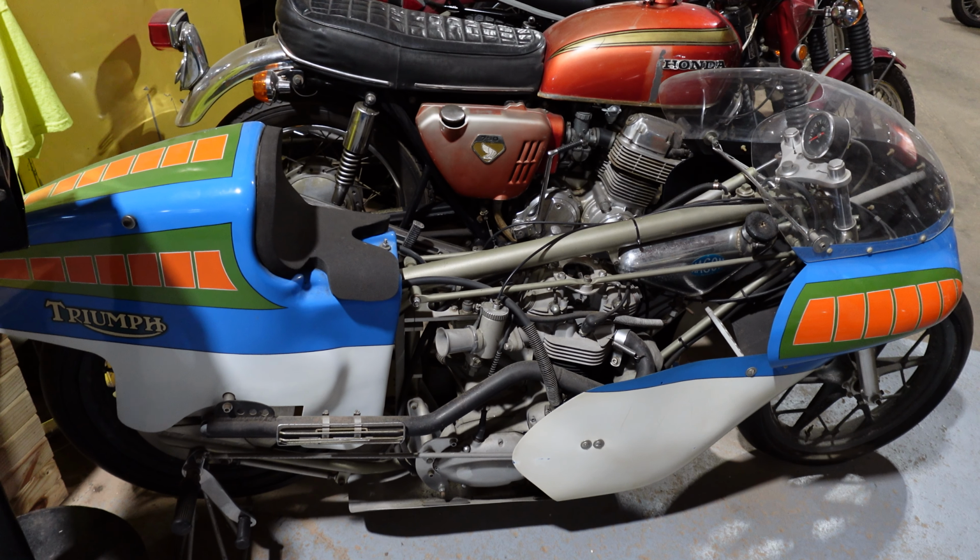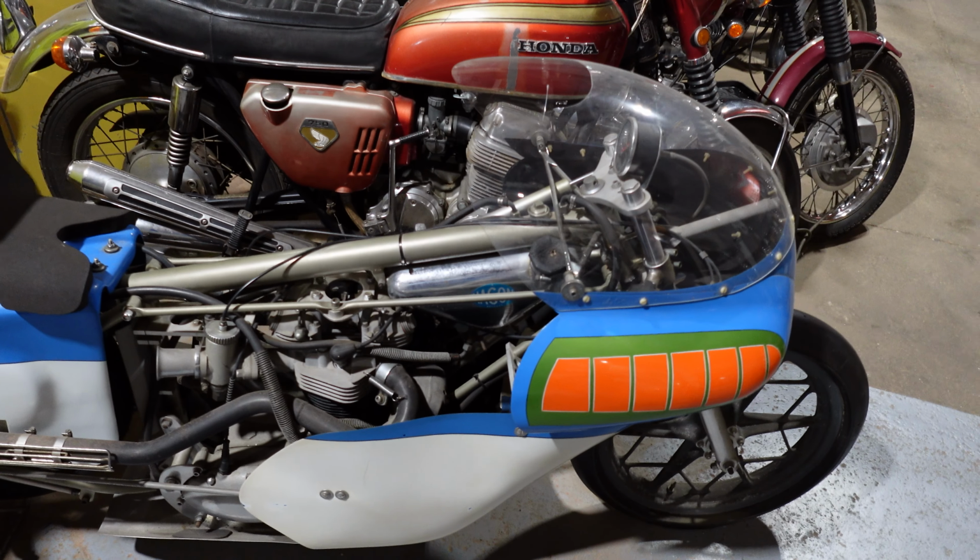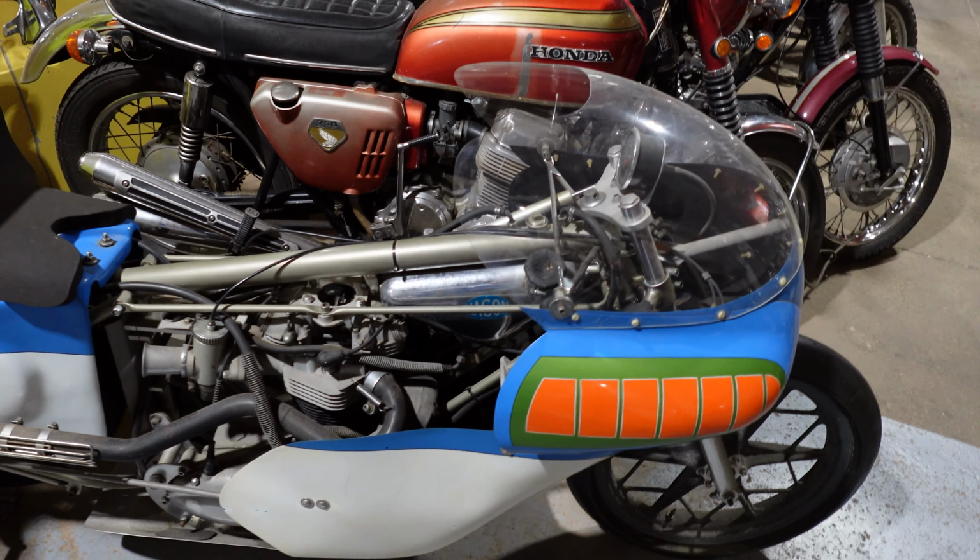Looking here at a Triumph. Oh, look at this beauty. Another Triumph tucked in back here. Very beautiful bike. Look at how well maintained this one was.